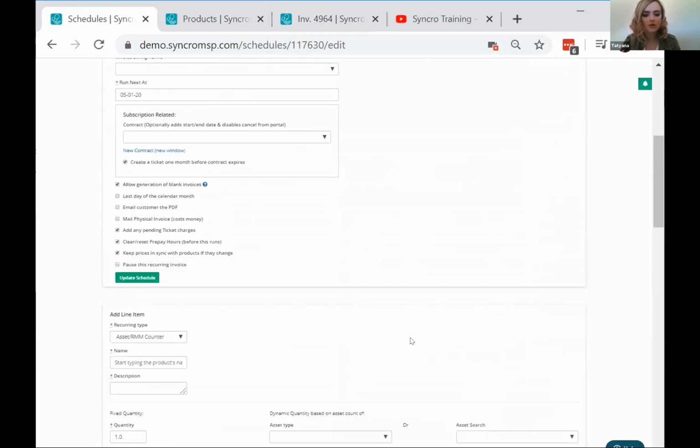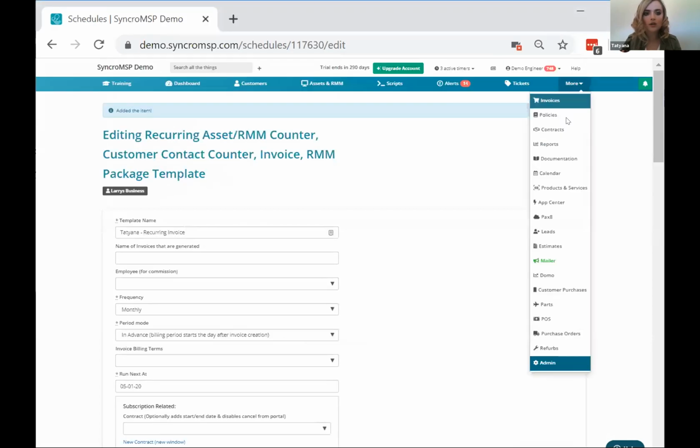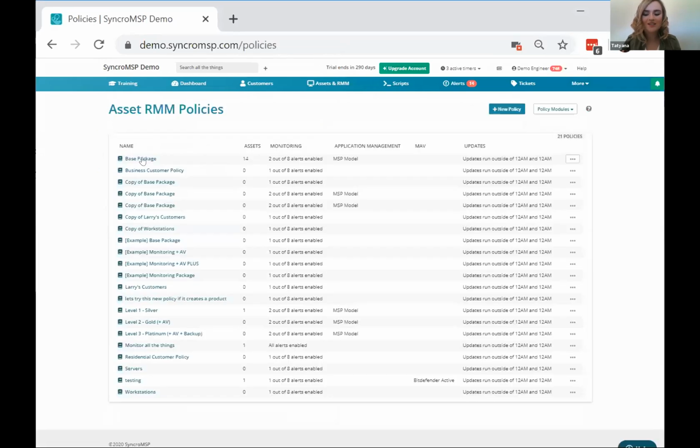And then the other question was, John says, I've heard that you cannot apply multiple RMM policies to a given device. Is that something that will change in the future? Honestly, so this is what he's talking about. If we head over to the policy section, currently within Syncro, you are building your policies and an asset can only have one policy applied to it.